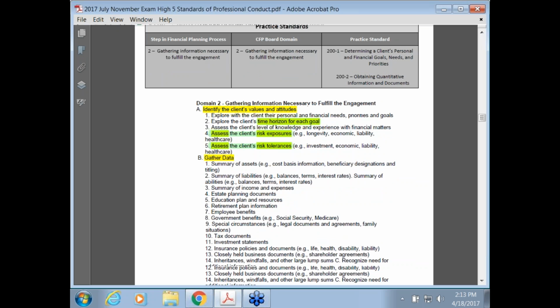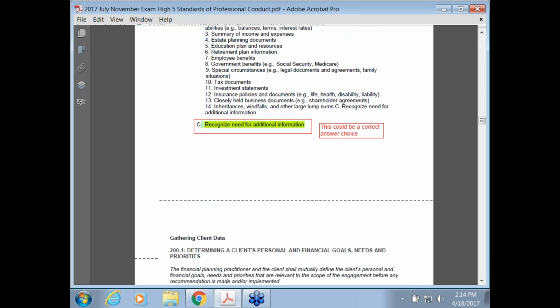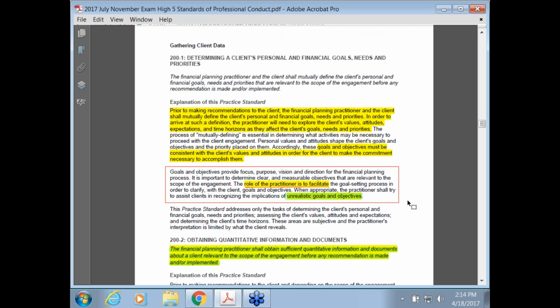So a little more detail than just instinctively how we might react when you're asked, well, what's gathering information necessary to fulfill the engagement? What's that step about? So once more, you pore over this multiple times and you start to be able to remember more lines. I like this bottom piece too, and this sometimes is the correct answer: to really move forward, we need more information, and we must be able to recognize the need for additional information. So that would always get my attention. If that was one of the 4 answer choices, that would cause me to pause and say, why are you telling me that? Why are you offering me that one? Very well can be that I really am not in a position to move forward without gathering some additional information. Here again, as you start to read this stuff, you'll see prior to making recommendations, we have to gather the proper information. It's always prior to.